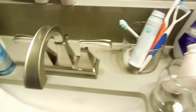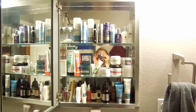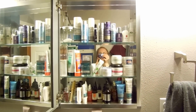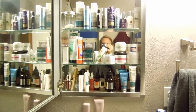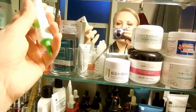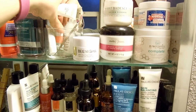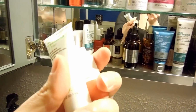So that's it. That's my medicine cabinet. I hope that you guys enjoyed snooping through my medicine cabinet with me. And while I'm here, I'm going to clear a few things out to pass along to my nieces. Probably mostly this kind of stuff. So I'm sure that they will do a little bit better with this stuff than I did.